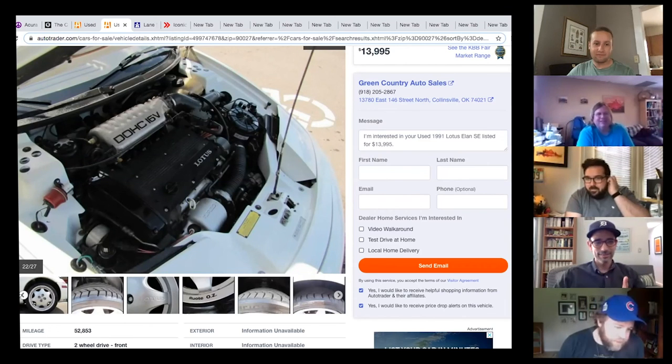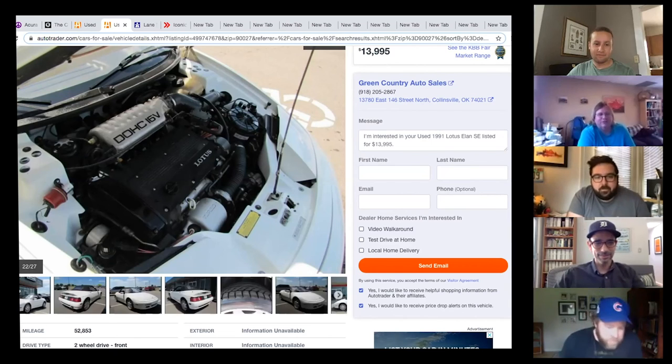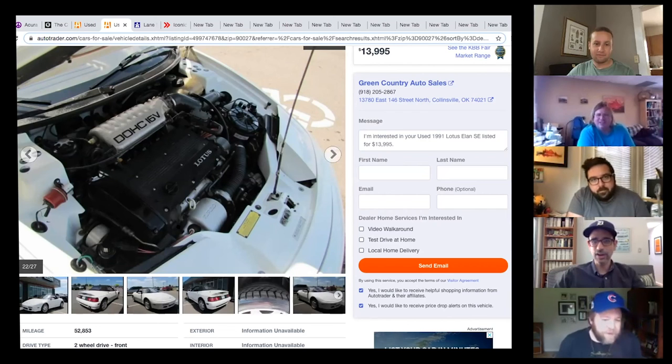Is that the intercooler? That's the intake. No, it's just the intake. There's no turbo. There's no intercooler on it. There's the turbo. Yeah, there is a turbo charge, 162 horsepower, 0 to 60 in 6.4 seconds.